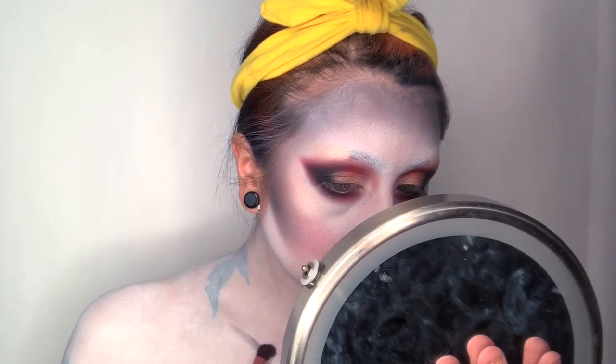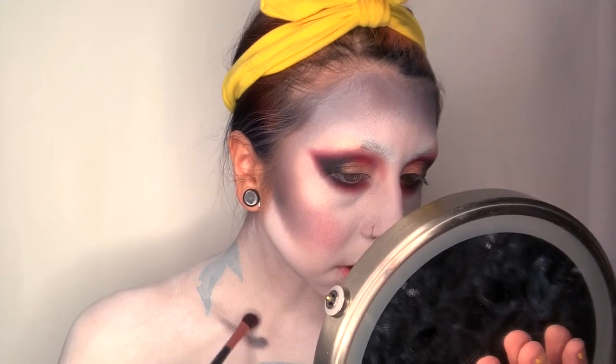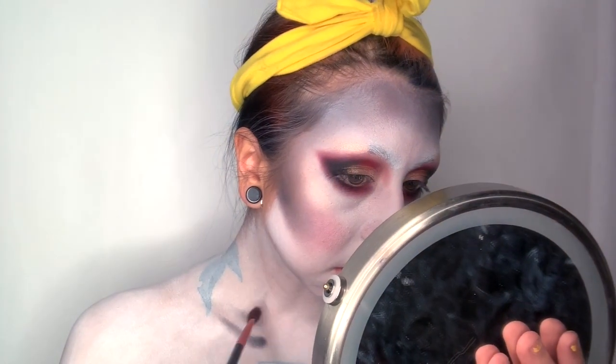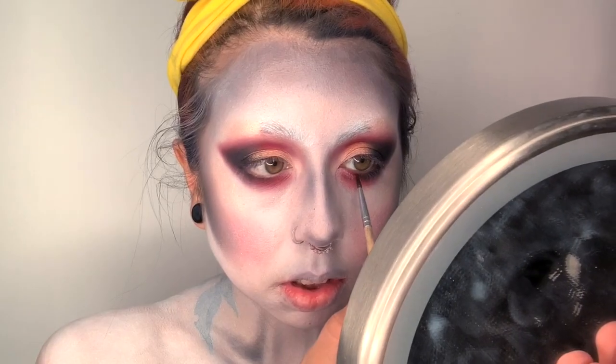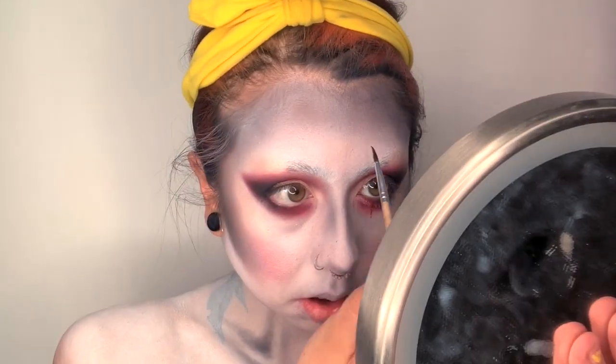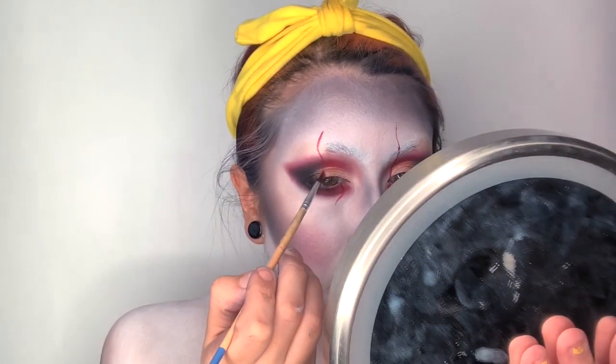Then using an angled brush, we're going to go ahead and follow the contours of our collarbone. We're going to color them in like a little coloring book of our bones. And then taking a very small detail brush, we're going to use our Mehron makeup palette. This is a water-based face paint, and we're going to go ahead and paint some red squiggles. Some awesome red squiggles on our face.